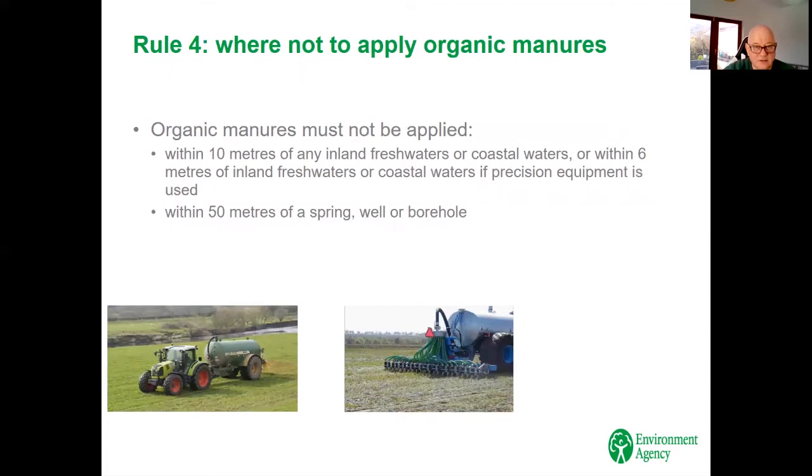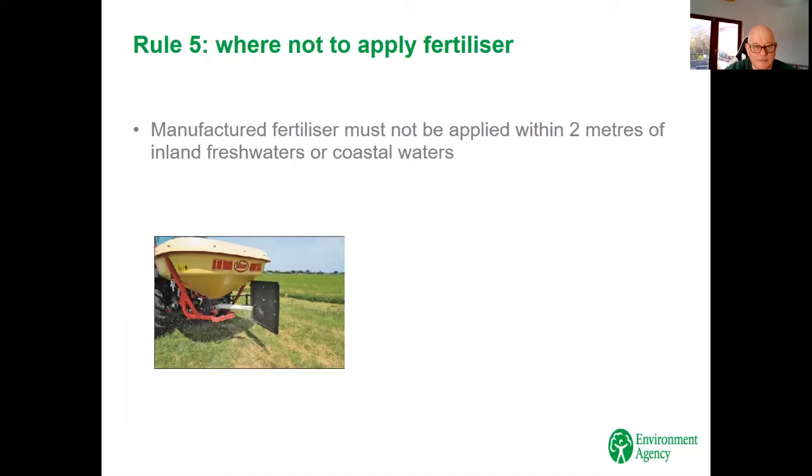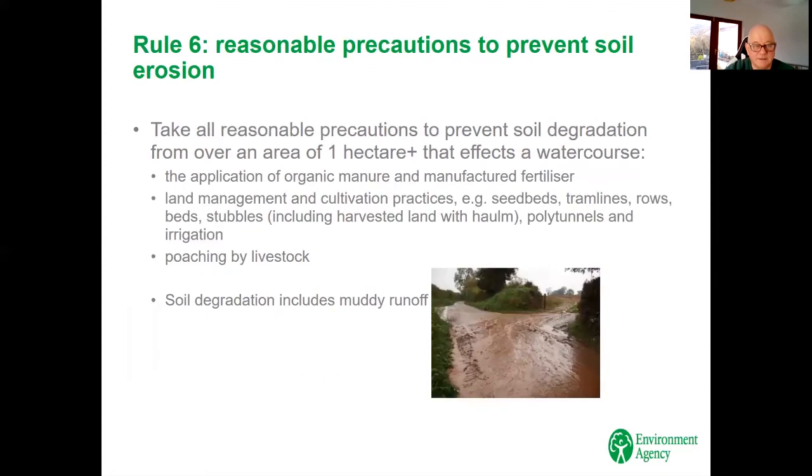Again, nothing new here. 10 metres has been there for years. Do not spread manures within 10 metres of a watercourse, as well as storing it. So just following on from the last rule. And again, 50 metres of a spring, well or borehole as well. That's always been there for many years. Next slide, please. This is just regarding your bag fertiliser, not within 2 metres of fresh waters for your spreading there. Okay, next one.